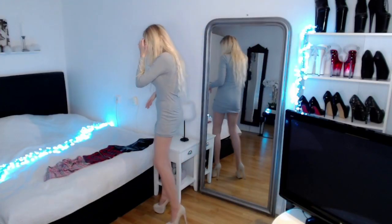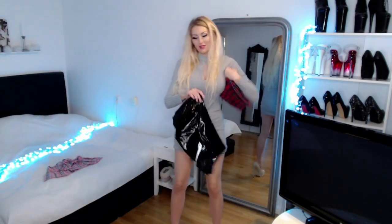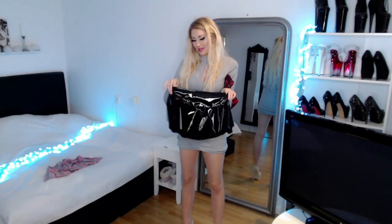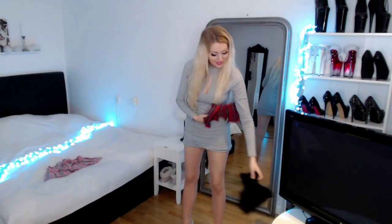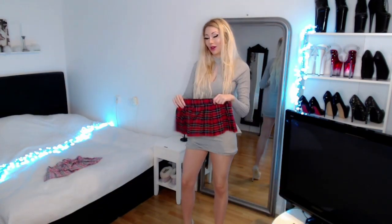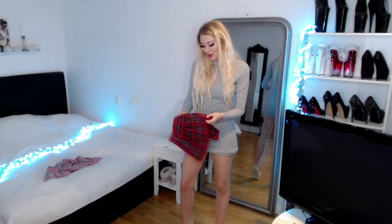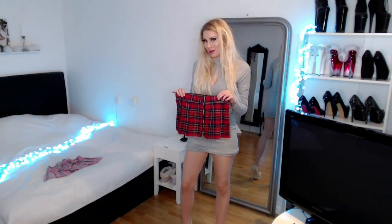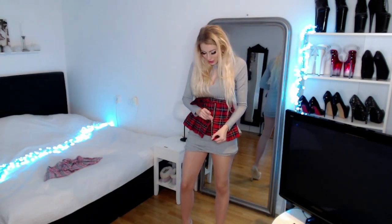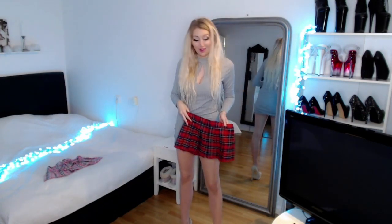I am very excited. So this is what we have today. We have these two, a little PVC, latexy, very shiny miniskirt. Love it. We have the tartan skirt. It looks really, really small. It has a zipper and I feel like maybe it's difficult to put on because the zipper somehow feels a little bit upside down, or does it? I don't know. But it looks great. Looking forward to trying that on.